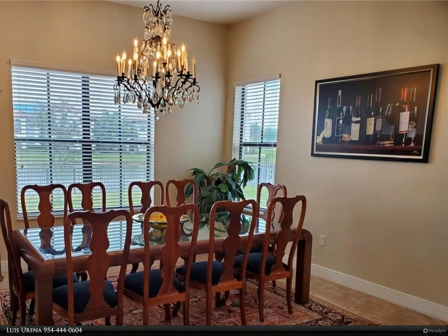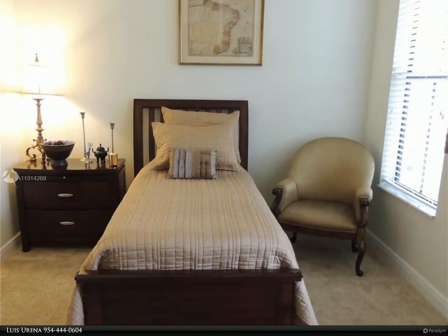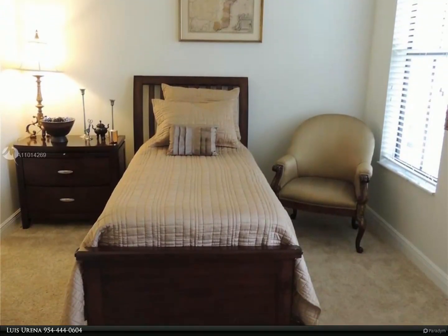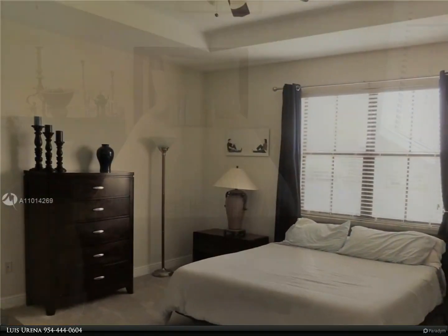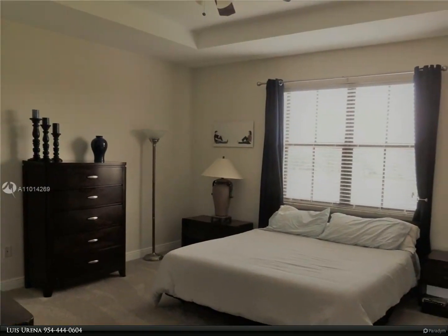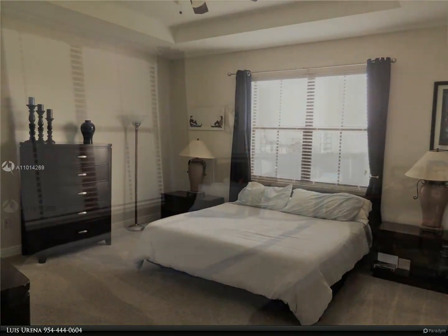This luxury home is centrally located in Cooper City, a most sought-after gated community, which offers resort-style amenities including tennis and basketball courts, fitness center, pool with splash pad, tot lot and dog park. A+ rated schools. The chandelier in the dining room is excluded.